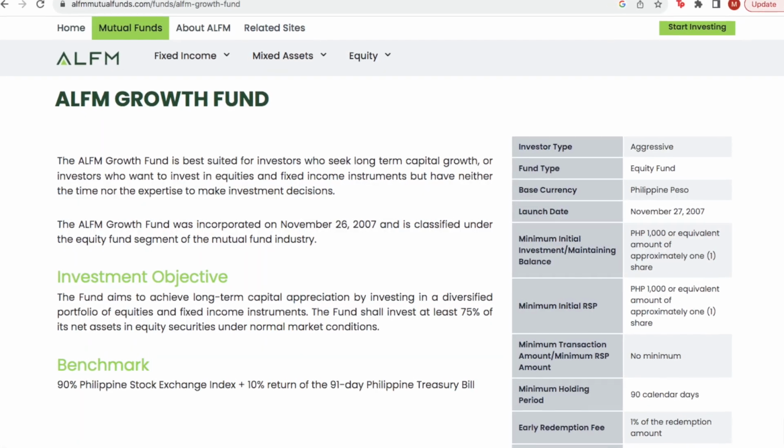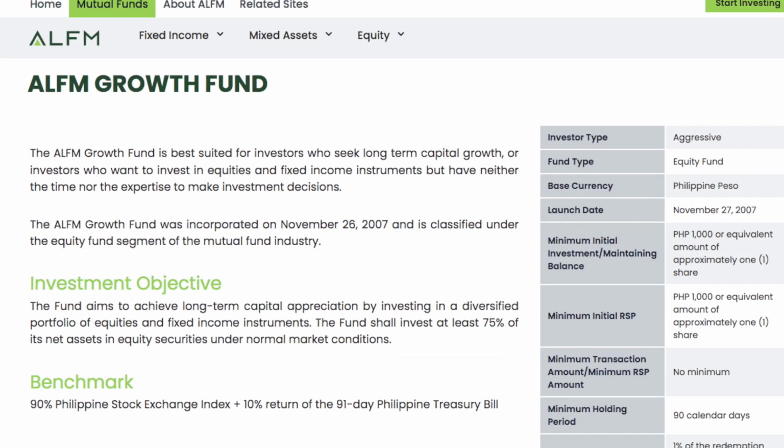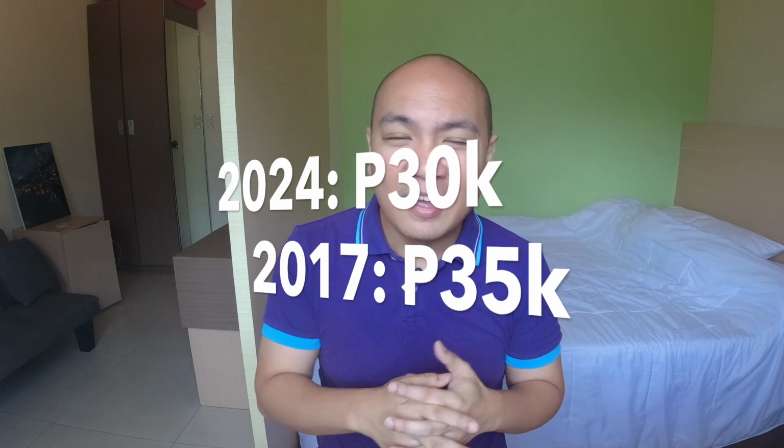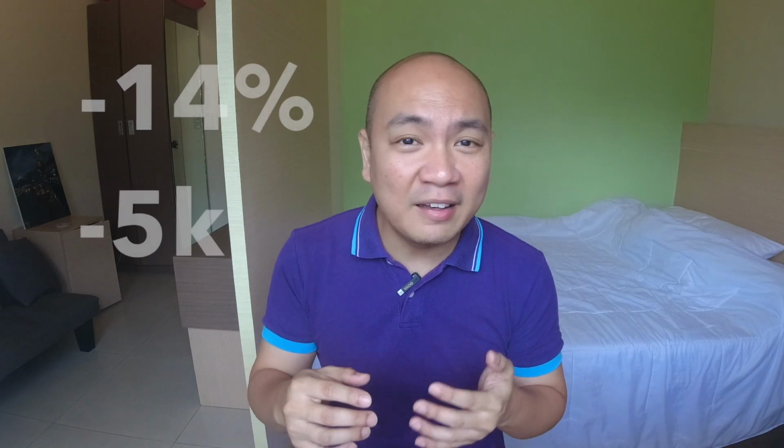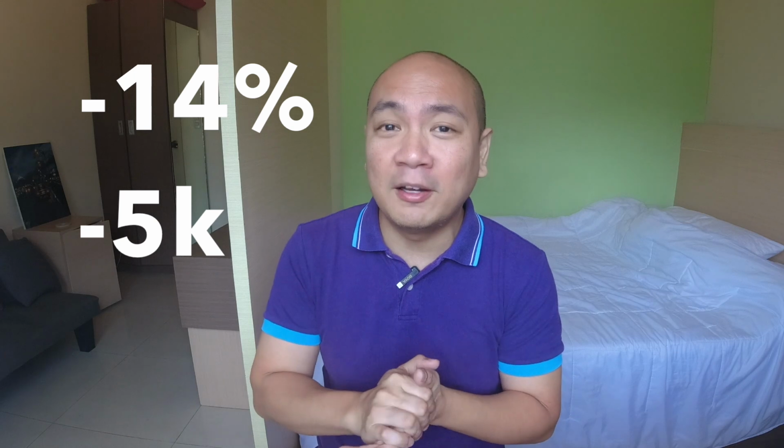So let's move on to the fourth investment. This time we are going local. The fourth investment is from my ALFM Growth Fund. From this fund, I liquidated over 30,000 pesos. But based on what I invested in 2018, I actually invested over 35,000 pesos in this fund. So this is actually a loss of 5,000 pesos, percentage-wise at negative 14.53%.